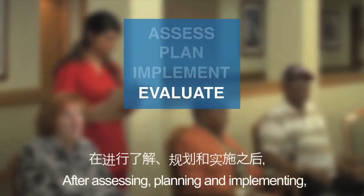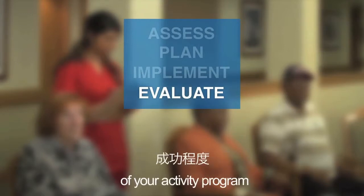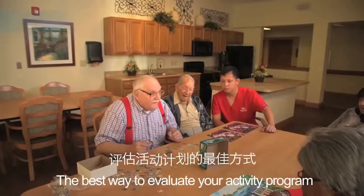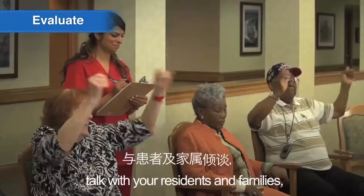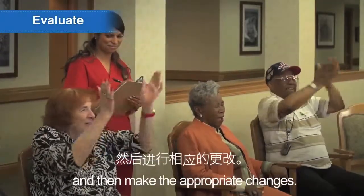Evaluate. After assessing, planning, and implementing, you must evaluate the success of your activity program and make changes where needed. The best way to evaluate your activity program is to observe, take notes, talk with your residents and families, and then make the appropriate changes.